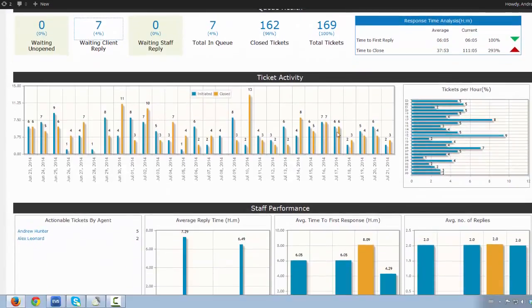Scroll down, we have ticket activity. This shows us over the past 30 days the number of tickets that have been initiated on each day and the number of tickets that we've closed each day. We also track when the tickets are actually submitted, so you can see when most of your tickets are being submitted. This is very useful if you want to make sure that you have a ticketing agent online at the time that the majority of your tickets are received, and that will dramatically decrease the amount of time it takes you to reply to those tickets.